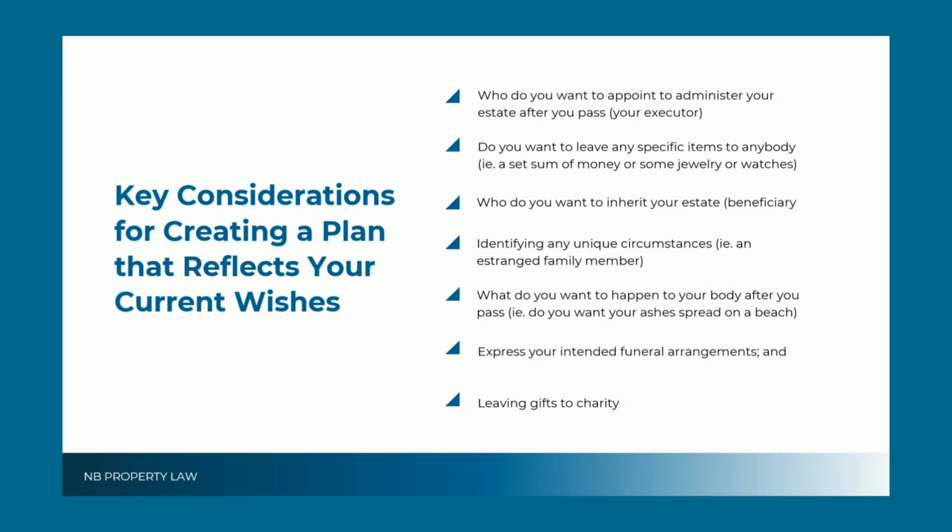In the will, we'll also identify any unique circumstances. So, I mentioned at the start, there may be a family member that we don't talk to, known as an estranged family member. We don't just want to simply not include them in the will. We need to, for the court's purposes, outline that we've actually acknowledged that we do have this family member, but they're estranged, and for that reason we don't want them to benefit from the estate. And therefore, if that estranged family member were to contest the will, it can be clearly demonstrated that they weren't forgotten or missed, they were intentionally left out of the will.